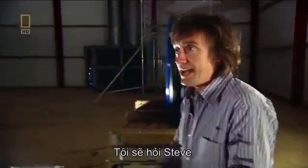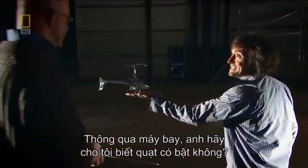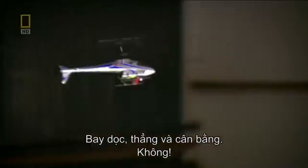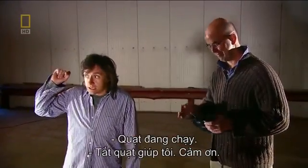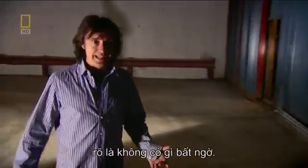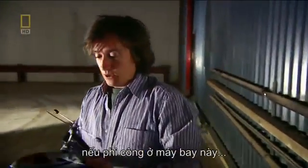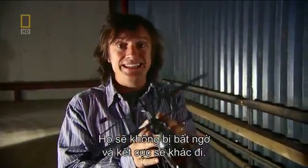So I'm going to ask Steve over here to see if, using your helicopter, you can tell me whether that fan is on. Flying along, straight level. Oh no! Ah, the fan was on then. Yeah, it was definitely on. Can we have the fan off, please? Thank you. Now, I'm not going to pretend that what just happened there came as a surprise. Obviously, it didn't. But what if the pilot in our helicopter, oh dear, had been able to see that current of air, that wind shear? It wouldn't have come as a surprise. Things might have ended differently.